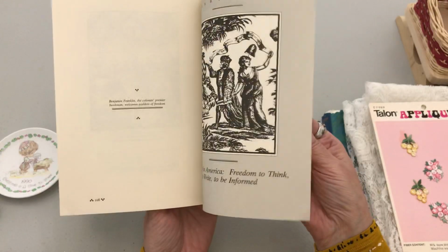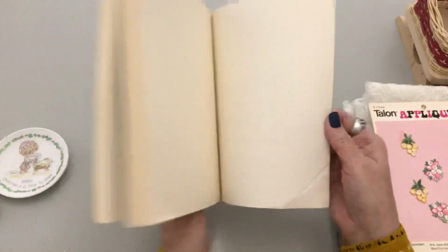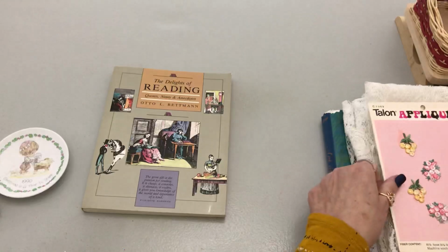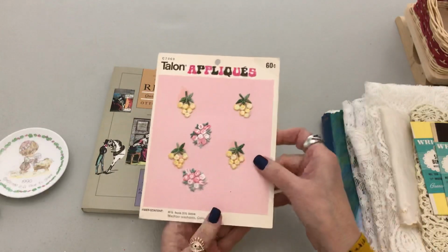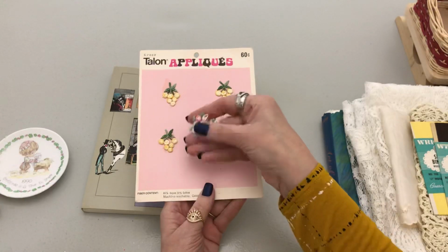But I just thought these were great. I don't think Handsome's seen this yet, or he'd be like, oh, I love all the pictures. So, I also found, these were originally 60 cents. These do not belong here. I just took them out of their packages.